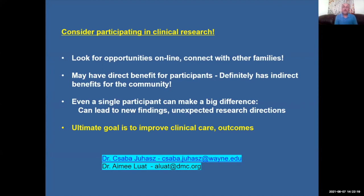Clinical research often has some direct benefit for the participants, but it's not guaranteed, of course. That's why it's research, because we don't know what's going to happen. But almost 100%, there will be indirect benefits for the community to learn about the disease. And as I illustrated with this case, even a single participant sometimes can make a big difference. We can find something that we didn't expect that can lead to new findings and some really new and exciting research directions. So that's very important, because the ultimate goal is, of course, to improve clinical care and improve outcomes. So that's why we are doing it.